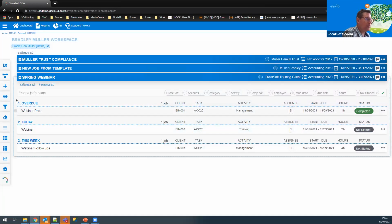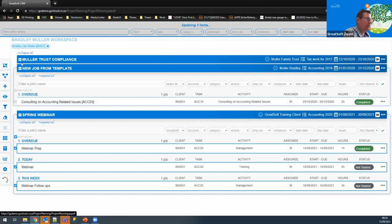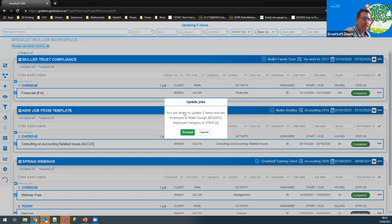I can literally just go and select all, and maybe I want to select all across here and across here. Okay. So I've now got all Bradley's jobs, and I'm deciding this work's not for me. I want to give this work to, let's give it to Blake. Okay, and I can go through and apply this. It will go and update everything to Blake.